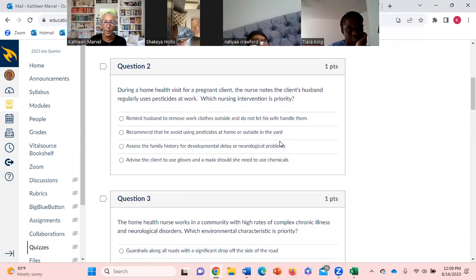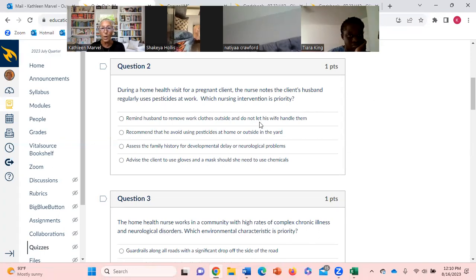During a home health visit for a pregnant client, the nurse notes the client's husband regularly uses pesticides at work. Which nursing intervention is a priority? Before you answer this, there's 2 things about this question I want to point out. There's a key word in the question, which a lot of students miss on exams. The key word is priority. The second thing is, this is a good example of a question where there's potentially more than one correct answer and it's not a select all that apply, so you have to go back and read the question and see what you missed. In this case, you might have missed priority.